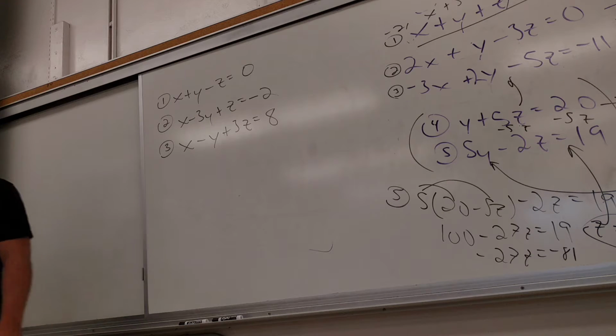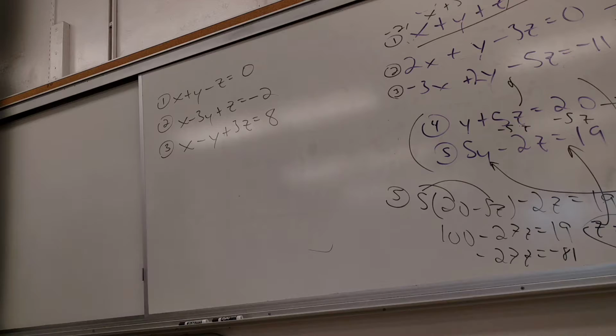It should come out to be nice whole numbers, or integers. So if you're getting fractions, something went horribly wrong.